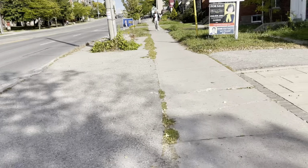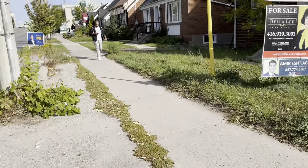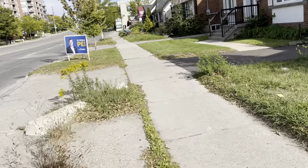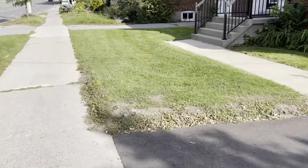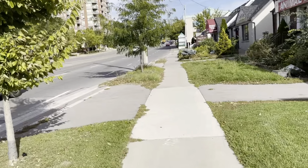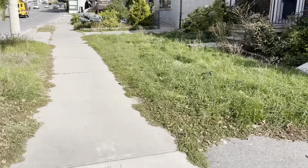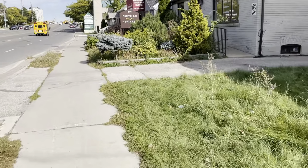I'm going to ride line 4 today. This will be the second time of me riding line 4 on the TTC subway line. The first and last time I rode line 4 was September 30th, 2018. So I'm going to ride it again.